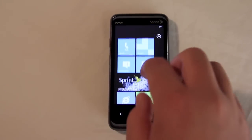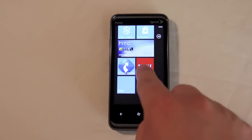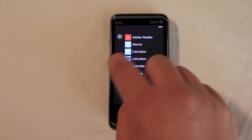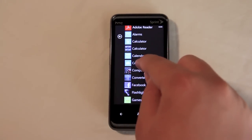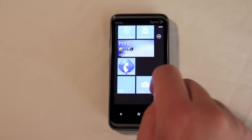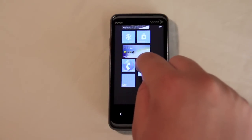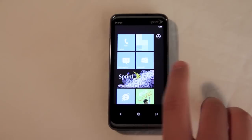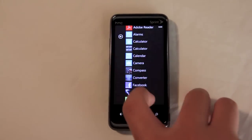And it's really nice. In addition, you can add tiles and delete them. Say I don't want Netflix anymore because I don't use it, I can just delete it. And if I want a camera on the home screen, I just hold it down and pin to start. I can move it around. So it's very customizable, and it works really well.